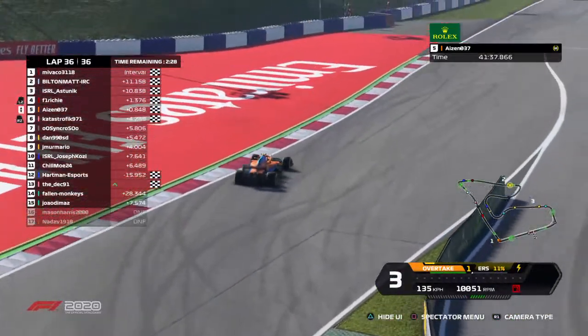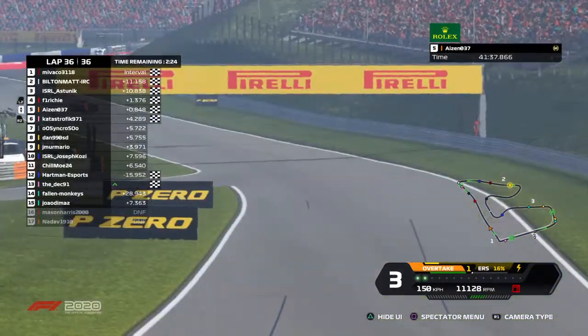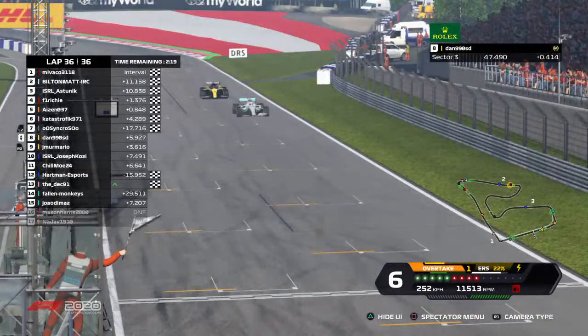Azen in 5th after not taking nearly as many penalties. Look at that. He closed up about a 7-second gap to the guys ahead just by keeping it clean. Synchro in 7th. Catastrophic in 6th.